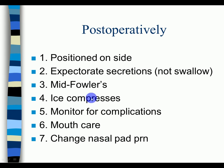Post-operatively, you want to position them on their side. Make sure that they are spitting out any kind of extra secretions, in a mid-Fowler's position. Ice for the swelling. Monitoring for any type of complications. They'll need good mouth care, and then changing that nasal pad as needed.